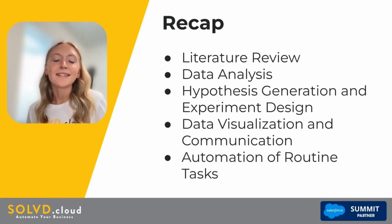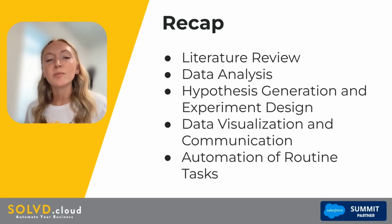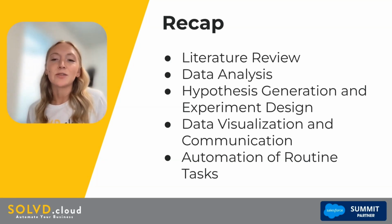The key takeaway here is that AI in research is about augmentation, not replacement. It's about leveraging these powerful tools to enhance your capabilities, accelerate your discovery, and ultimately produce more impactful research. As you explore incorporating AI into your research, remember to start with clear research questions and identify specific tasks where AI can provide the most value. Experiment with different tools and techniques, and always critically evaluate the AI's output.